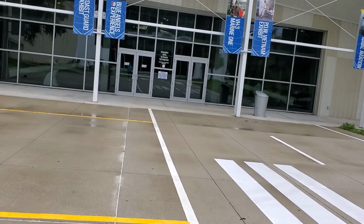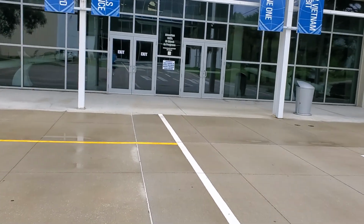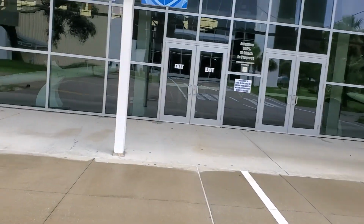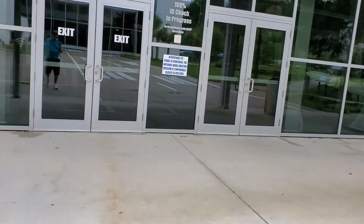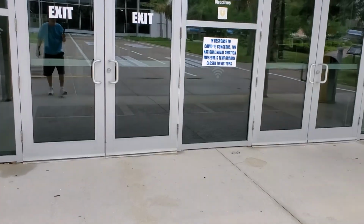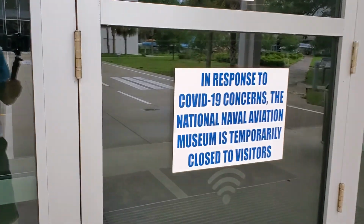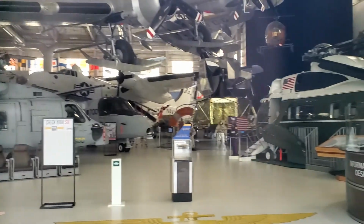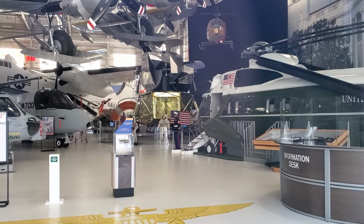Yeah, things have changed since December. I've been able to come over here a few times because I have an ID card, but it's been basically closed to the public since December. And now it's closed because of that. I don't know if you can see. Oh, you can see inside. That helicopter there was President Nixon's. He's actually sitting inside.